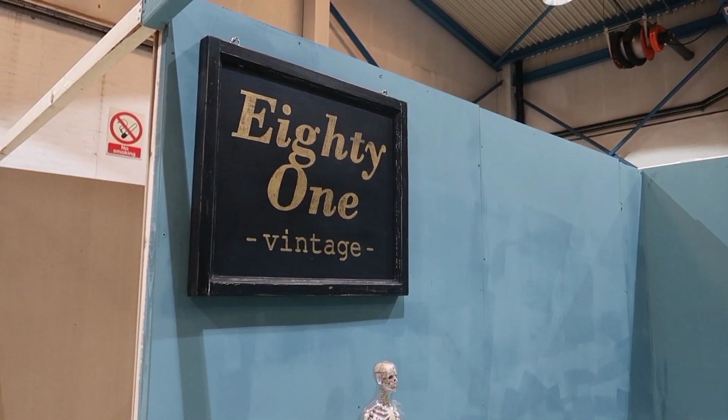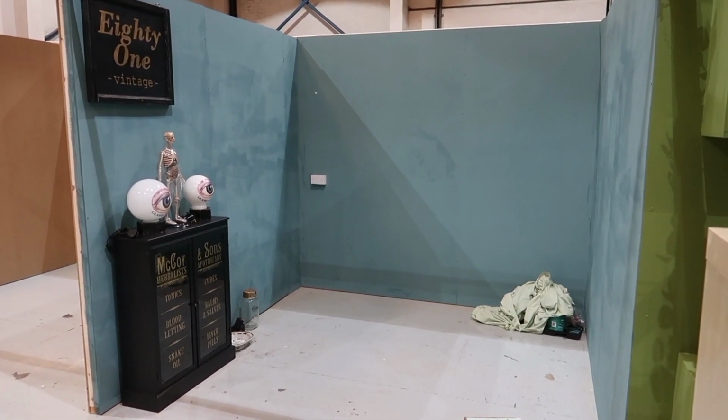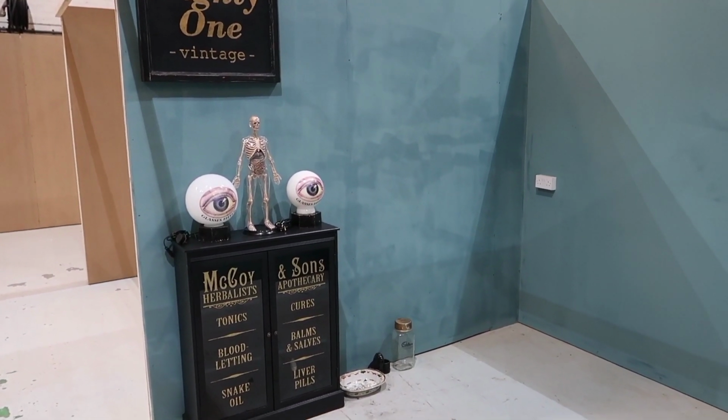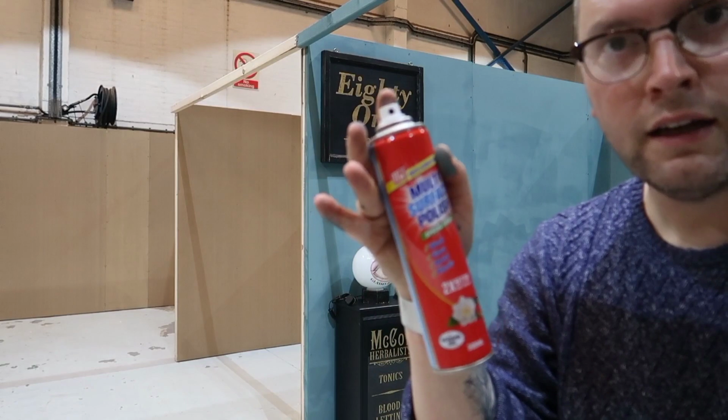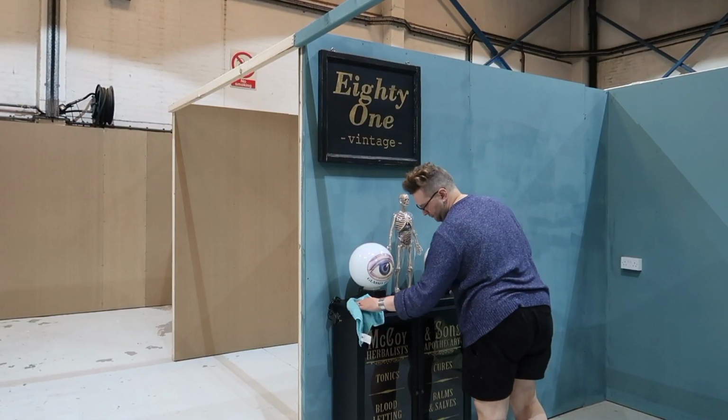Now, if you remember, we have had a shop space before, but when we set up that one, we had a mass of stock all ready to go. This time, we've started with very little stock, so it's a race to fill it. I do want the stock that we have to still look good, so I always give everything a clean with furniture polish.